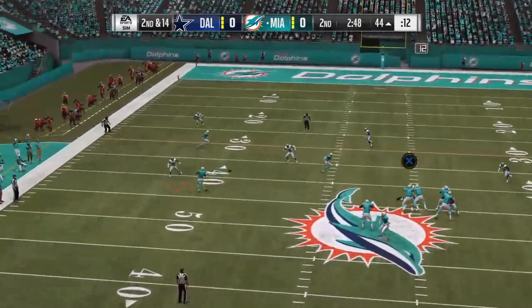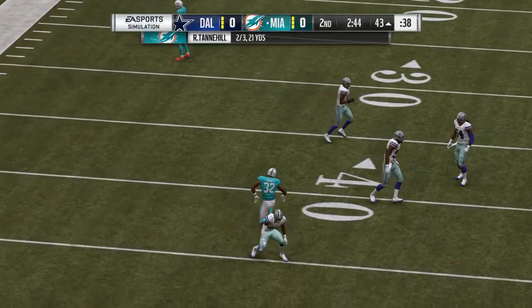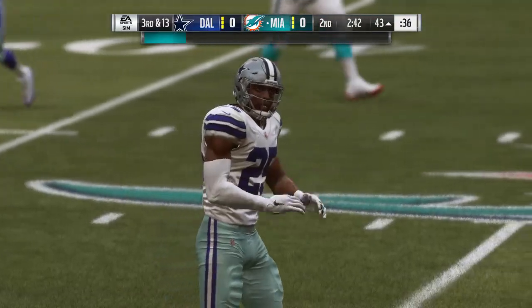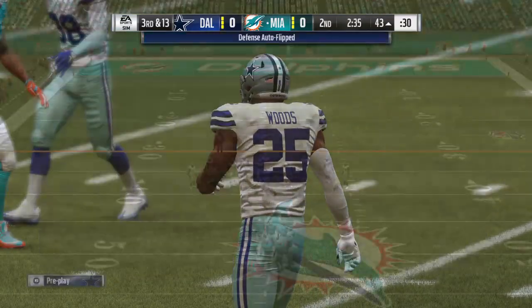On 2nd down, here's Tannehill. He dumps it off to Drake. And he'll get it down here to the 43. Call it a 1-yard gain on the play, and it'll be a 3rd and about 13.